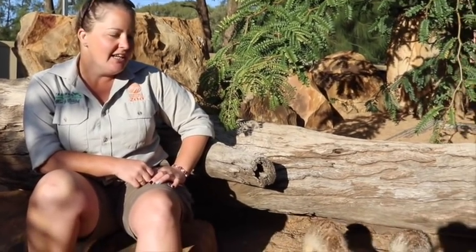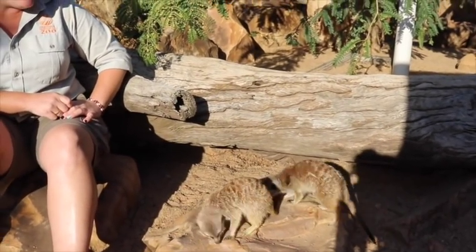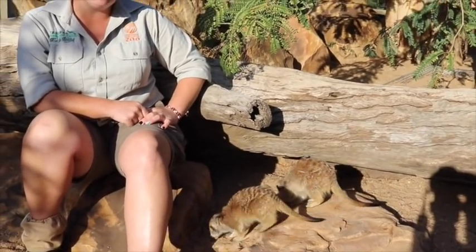Now meerkats are from Africa, mainly the Kalahari Desert, and they're found in groups of about 20 to 30 individuals. We have a family of 9, so it's pretty small but still governed in exactly the same way, and that is always with a dominant female in charge. Now our family of 9 is made up of 4 boys and 5 girls. The oldest member of our family is 8.5, but the youngest is only 6 years of age.